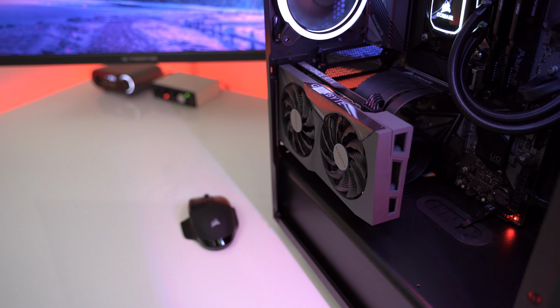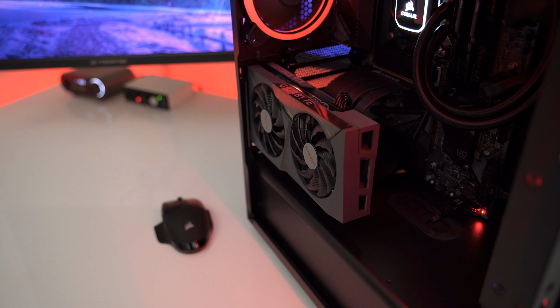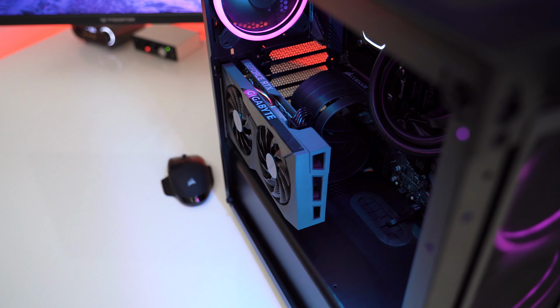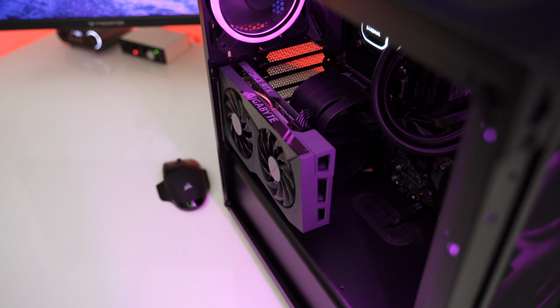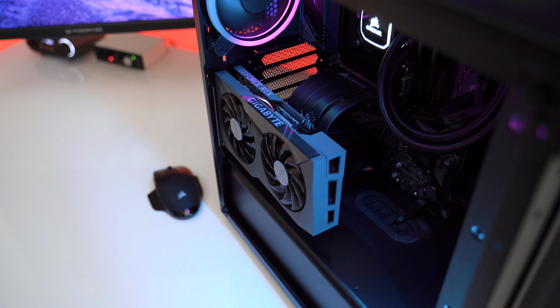It will still be a great card for 1080p gaming and it should play all of the latest games above 60 FPS max settings with the help of DLSS. Right now you should be able to pick one of these up for around $249 US or 239 UK pounds.